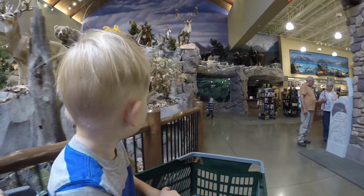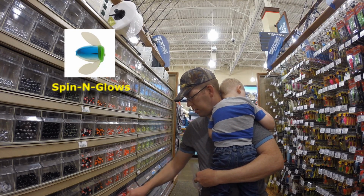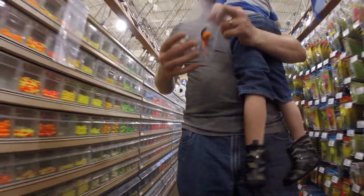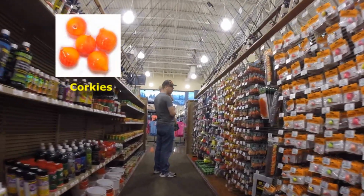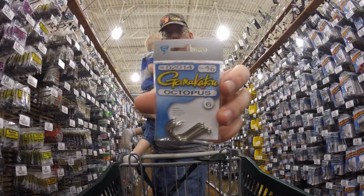When I landed in Alaska, one of the first bits of tackle that I went out and bought were spinning glows. Now, spinning glows are really uniquely salmon fishing type kit. They're little buoyant spinners that thread onto your leader and spin above the bait, and they help keep the bait off the bottom. Corkies are the same sort of thing, they just don't have the fins. So some corkies and spinning glows are an absolute necessity.